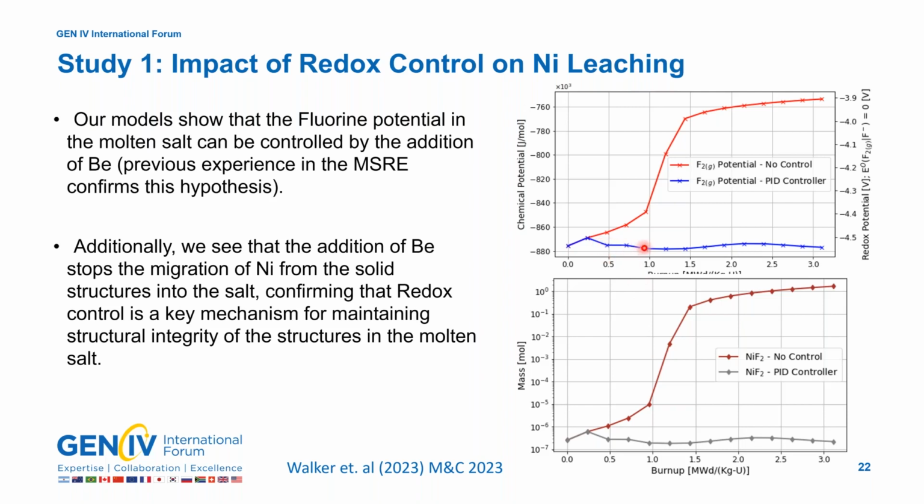The blue line here is where we put beryllium into our system. We can see that using the PID controller, and controlling how much beryllium we put into the salt, we can keep the redox potential roughly stable in our system. And so the amount of corrosion products formed is very minuscule, because we were actively controlling the chemistry.